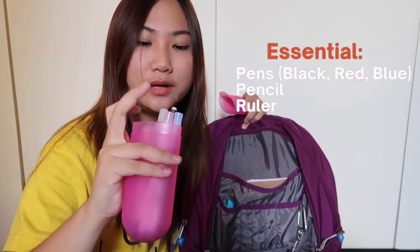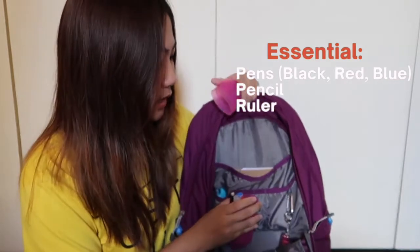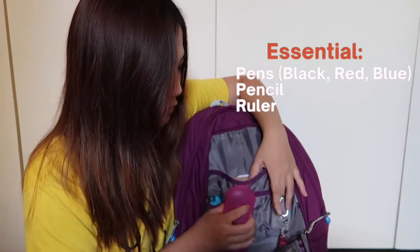I usually bring 2 of each kasi sometimes hindi gumagana yung isa, so you need to have a backup para hindi ka bigyan ng makeup duty, because incomplete paraphernalia or the things you bring on duty will entail na magme-makeup duty ka. So, meaning hindi ka prepared, ganon. So, it is important that you bring a spare one. And also, if yung kagroup mo nawalan or hindi din gumana, syempre, you should lend him or her a hand.